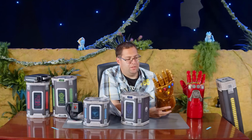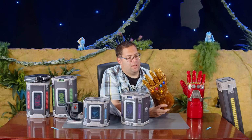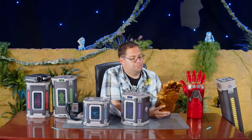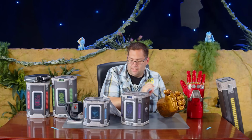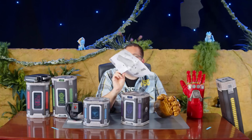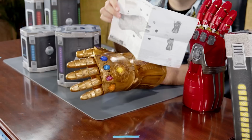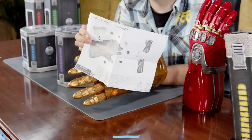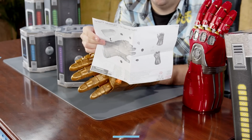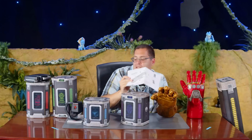If we do 5, is there something? No. So just the closed fist doesn't do anything. Specifically, the 4 fingers. Okay. So you got a couple things that this does. But that's it. I mean, the instructions are not much. There's not a whole lot on here. It's like, put the stones in. There's where the batteries go. That's how you turn it on. And then you can do these 2 things. And that's it. I mean, it's a great display piece, right?